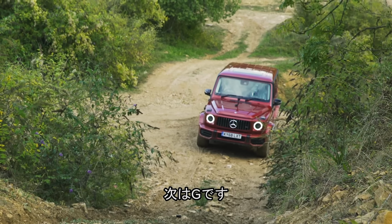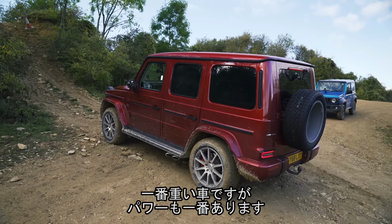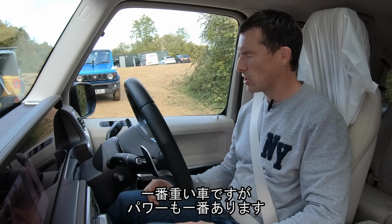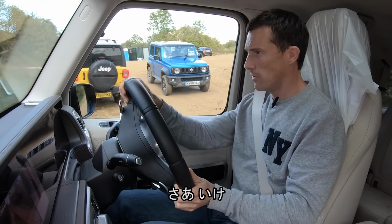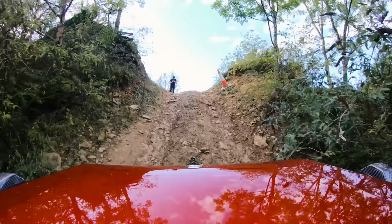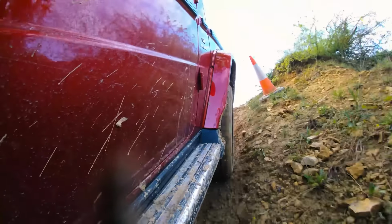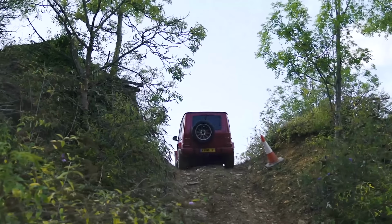Now it's time for the G-Wagon. Don't be humiliated by that Jimny. Come on, you can do it. Although it is the heaviest, isn't it? So that's going to play against it. But it does have loads of power. All diff locks on. Come on, G-Wagon. Let's do it. Come on. Come on, my G. You beauty. No problem.